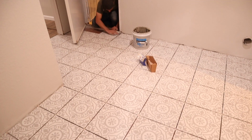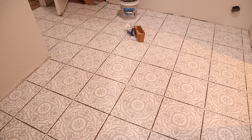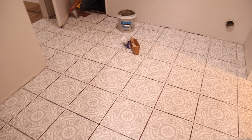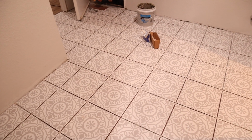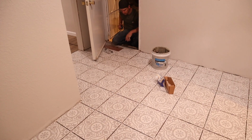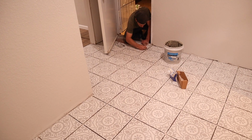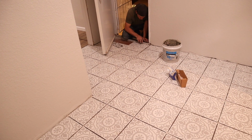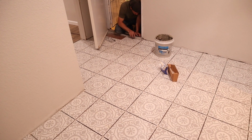It looks awesome. Yeah, it looks pretty good. I'm really glad we picked this tile. I think it was perfect for in here. And instead of doing a white grout, we chose to do a dark gray grout, but we have to wait till all this dries before we can put that on. He's down to cutting the last 3 pieces at the door, and then he just has to finish mortaring the last couple ones, and he will be all done.